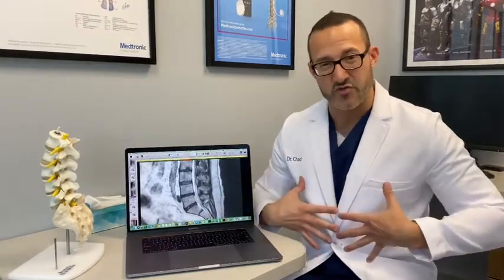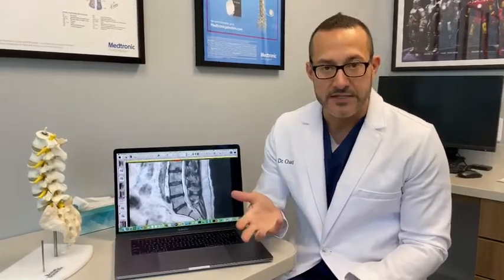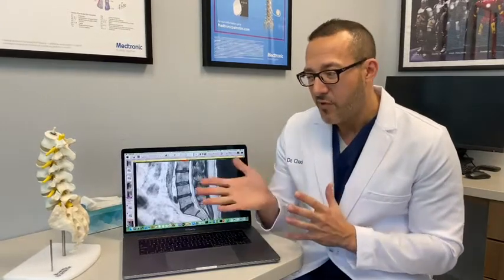Conservative care: physical therapy, chiropractors, Pilates, yoga, core strengthening type stuff. The type of things that work on this from a medication standpoint would be anti-inflammatories, muscle relaxers, topical pain creams. A TENS unit, the little sticky pads that vibrate on your back, can be helpful for this. More of what we focus on is not always just treatment, but prevention, proper mechanics.